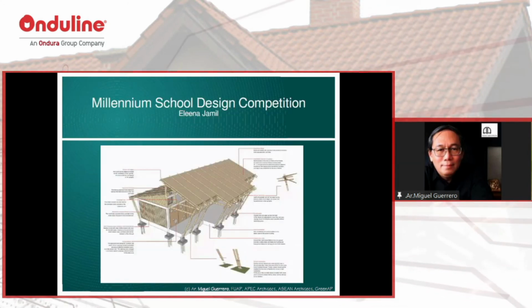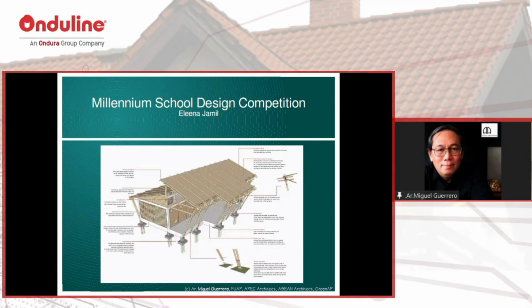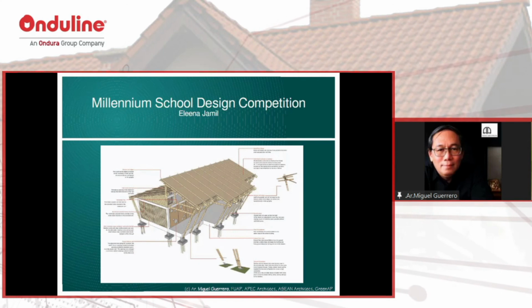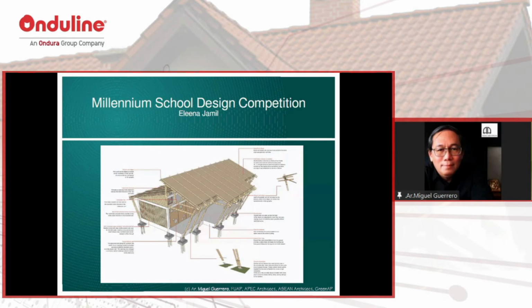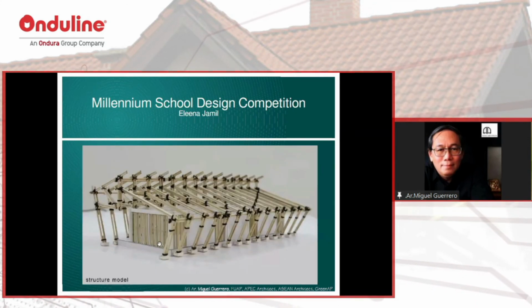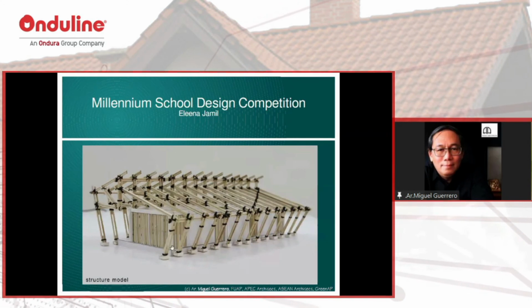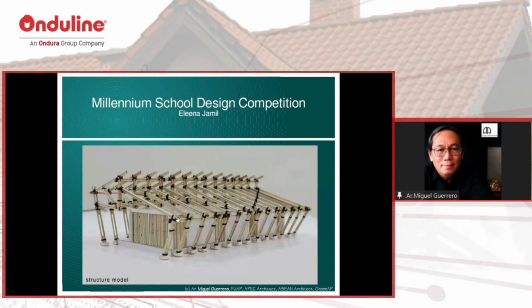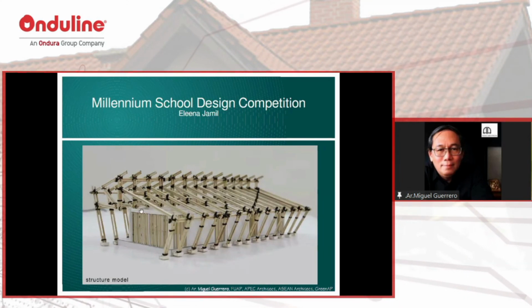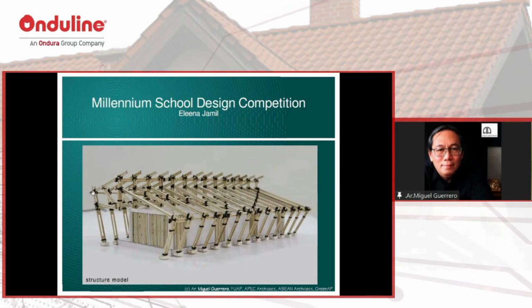First of all, this Millennium School Design Competition is won by Elena Himil. I was the one who organized this. I wrote the guidelines of the competition and ran it for UAP, tied up with My Shelter Foundation. And this was the winner. Now, it is very interesting because look at the structural system. The trusses are connected all the way to the end with a vertical post. It's inclined, of course, no? At the end, it's not an overhang. It's at the end. Then it's tied up together and again tied up to the other side.